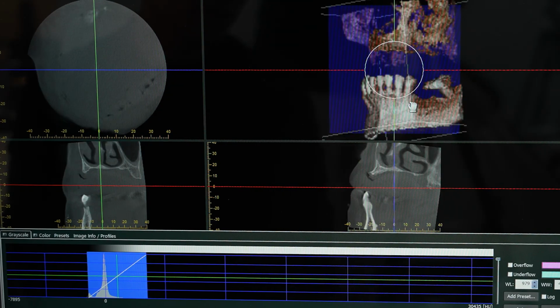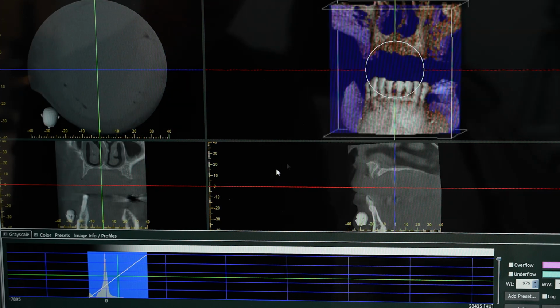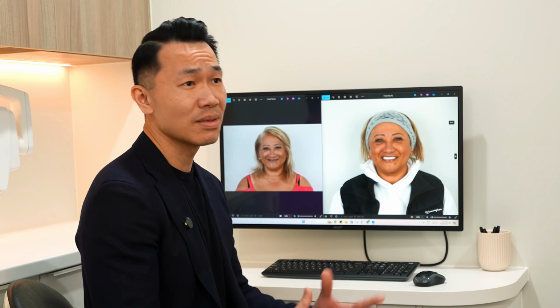So this is the 3D x-ray that we took for our patient. This gives us all the information that we need to plan where the implants will go. There's quite an extensive planning process that we go through to make sure that the implants are in the correct position and to make sure that we get the best aesthetic outcome as well. The day of the surgery, we placed the 4 implants, and we were able to give her first set of teeth within 24 hours. So this is the final x-ray that we took after the procedure.